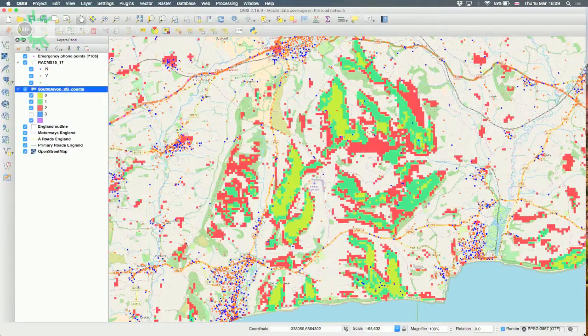Yeah, because it was just a surprise to see all the places where a mobile phone wasn't used, even though it looks like we've got good coverage. So it's just no, a mobile wasn't used. It's not no, a mobile couldn't be used.